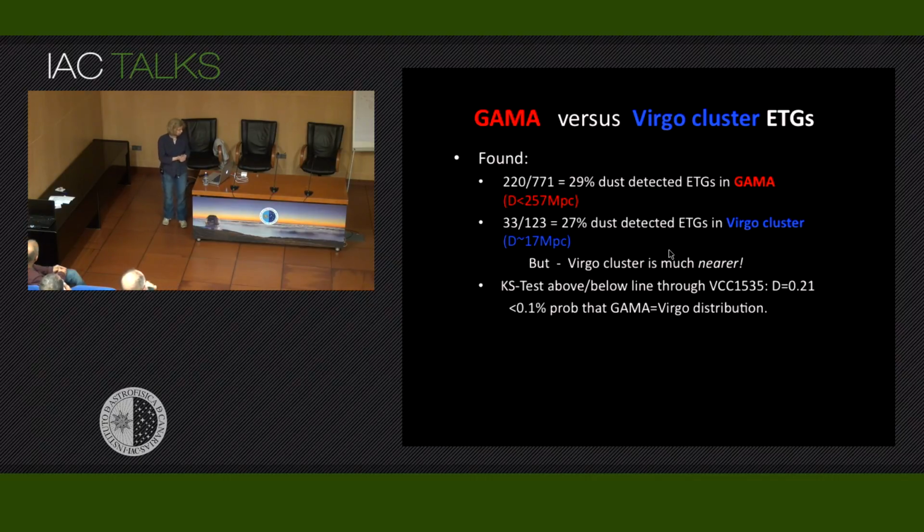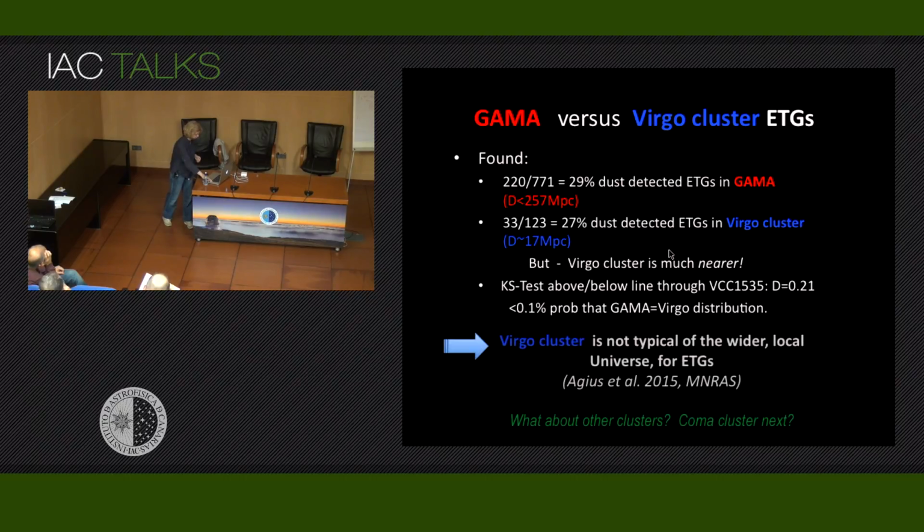And that survey for early types was dominated by the Virgo cluster. It did have galaxies in other regions of the universe, but a lot of the galaxies came from the Virgo cluster. So that has been used in the literature as characteristic of early type galaxies as a whole. What we're showing here is that that doesn't seem to be the case in the dust properties. So a Virgo cluster doesn't seem to be typical of the wider local universe in early type galaxies.